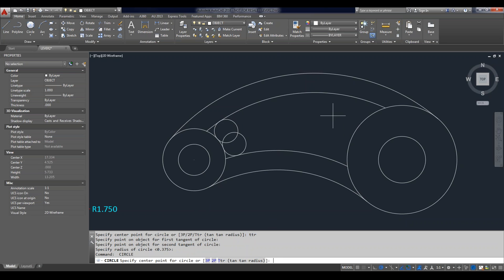Again, I'll hit space bar, TTR, pick, enter. Whoops, wrong side. Those who've been here, awkward moments are not unusual with me, okay? TTR, pick. There we go. TTR one more time, pick, and yeah. Two awkward moments in a row. How common is that? There we go.